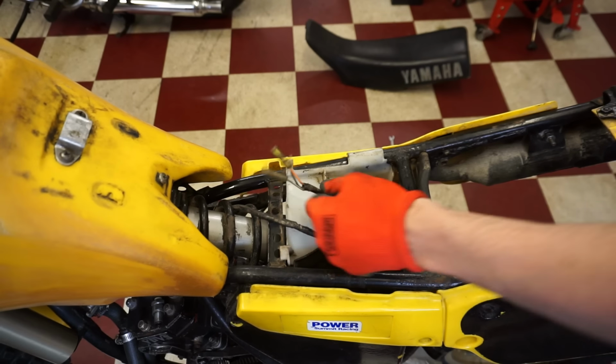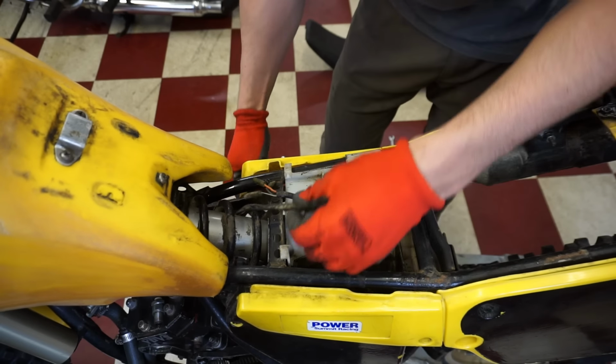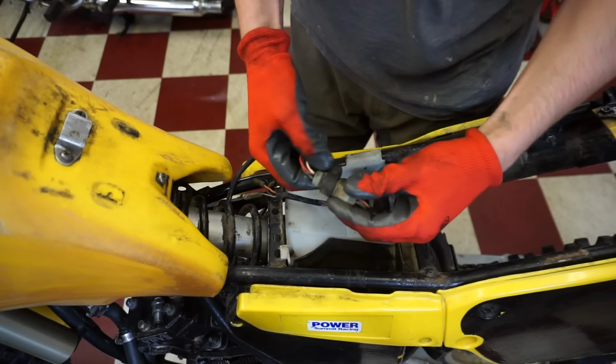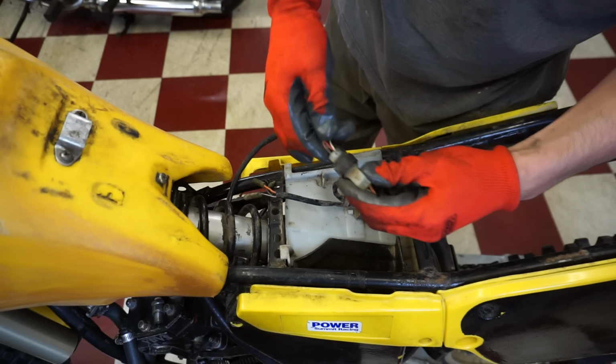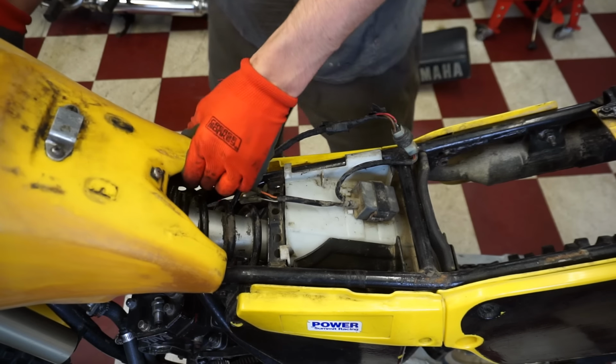So, looks like our wires are going to our CDI right here, but nothing's going out, so that's probably why we don't have spark.